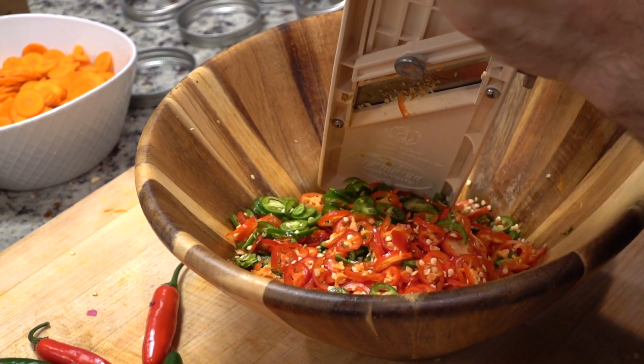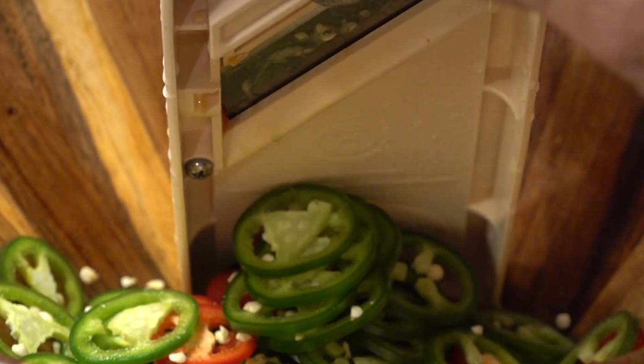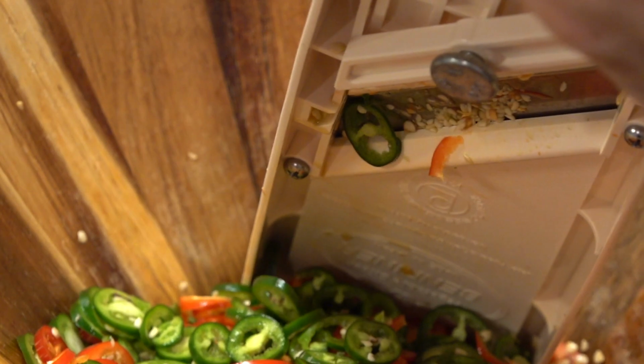But I know that he actually really enjoys this because Dan has a very meticulous, detailed side to his personality that I actually think sometimes enjoys chopping food. It's kind of like a detailed art form for him.